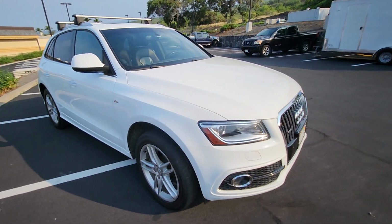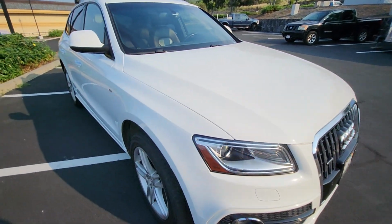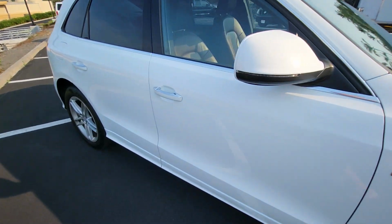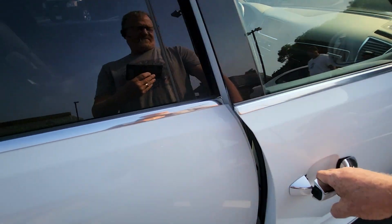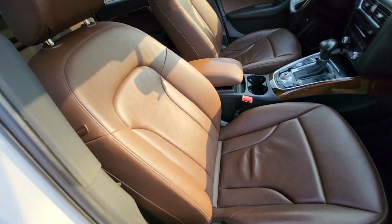Driven this around the island a little bit. It is a blast. Super fast. Corners great. Everything you'd expect from an Audi. Just this gorgeous interior.